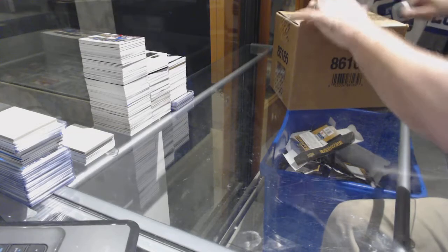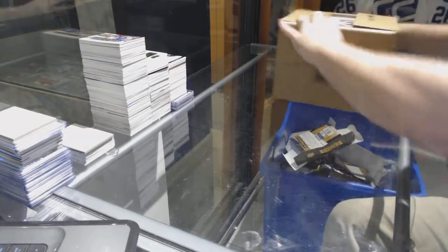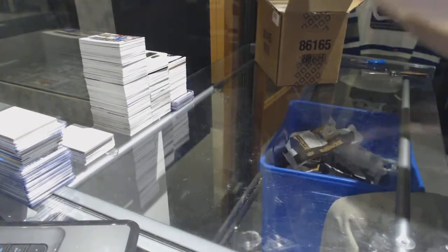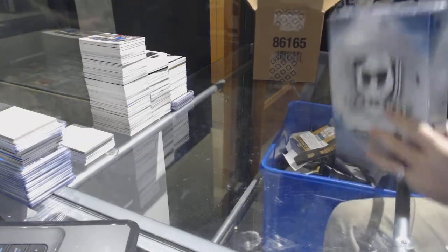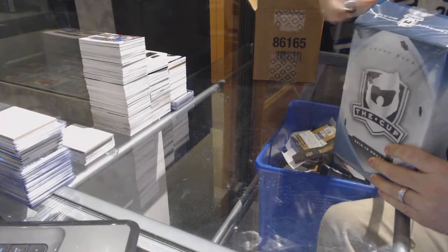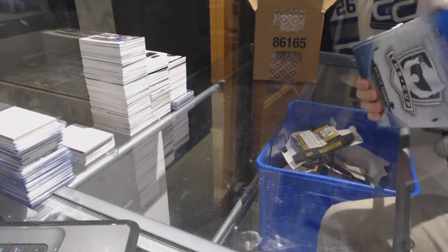Continuing on and finishing off CNC break number 7331, we have the cup. All right, folks, what are we finishing off with? What will we get?